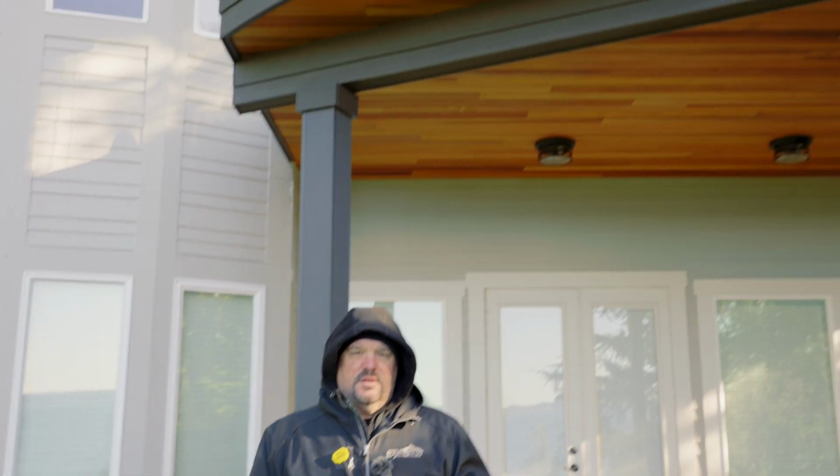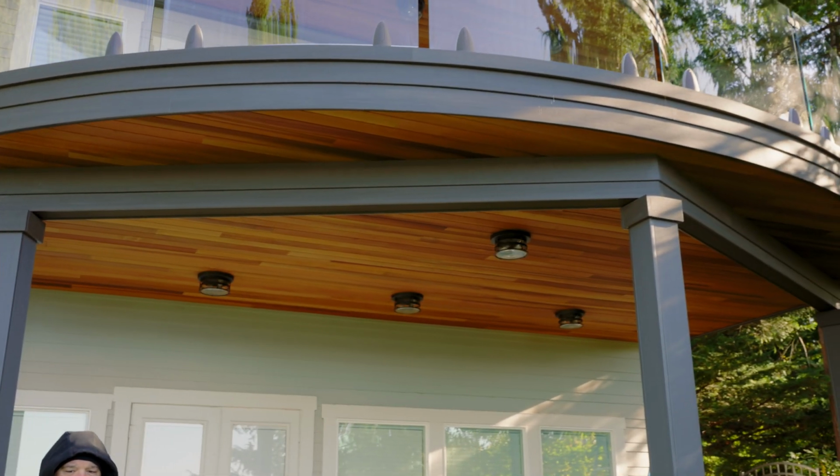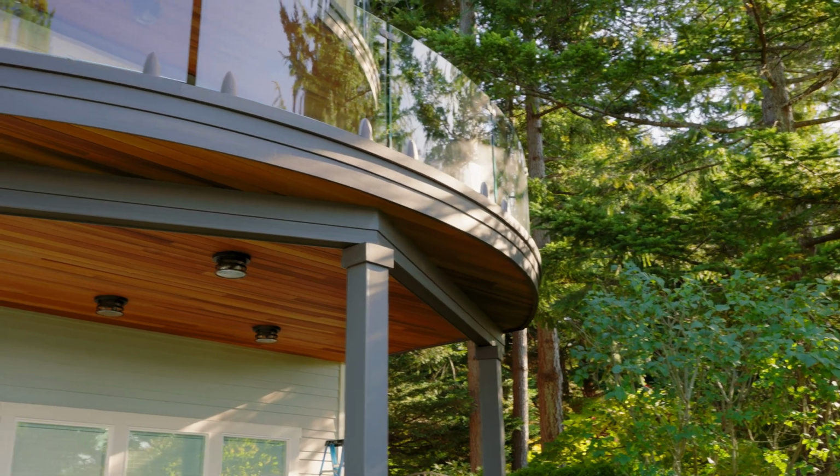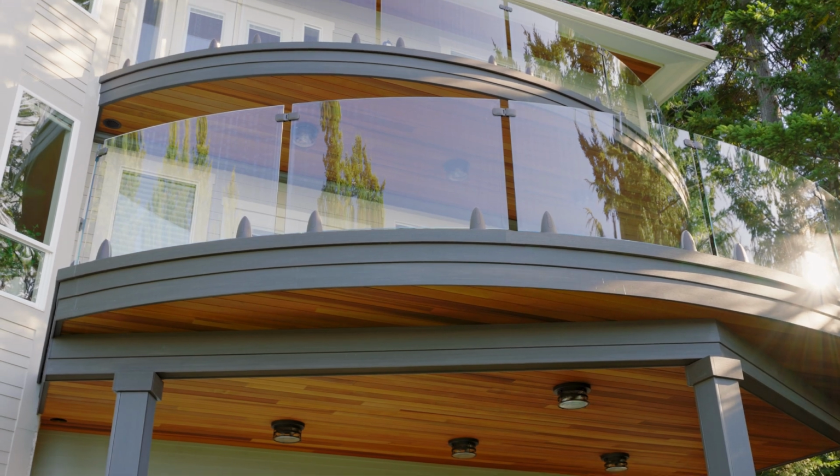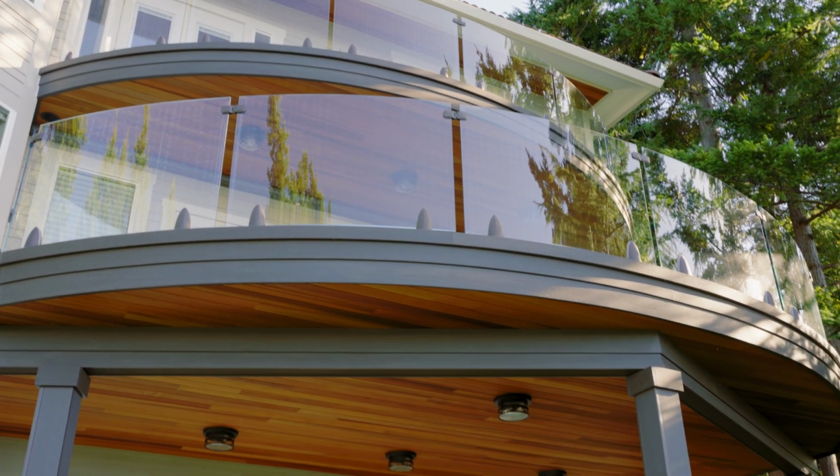So the bottom deck, the main deck that I'm standing in front of right now, the clients wanted that one enlarged. And that's where we started with this project, was designing this deck here to be enlarged. So we went ahead and we threw our Dr. Deck style into it. We added a curve.